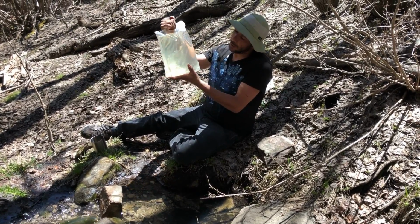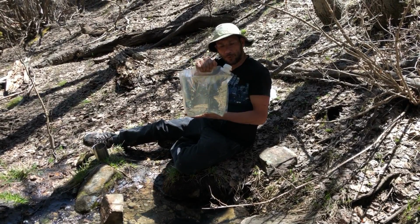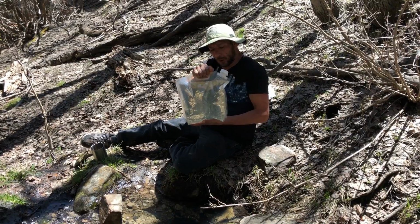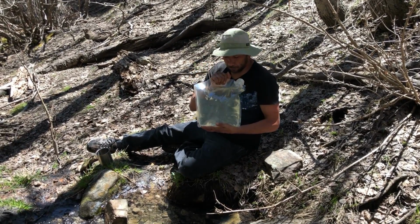We got a gallon of water harvested. This is our first gallon that we got out of this little stream. What's going to help us out for the rest of the trip. We got a second water bladder to fill up. All right, so we are done harvesting our water up here. Heck yeah, man. What a treat, huh? Yes, what a treat. Yep, and now we got water.